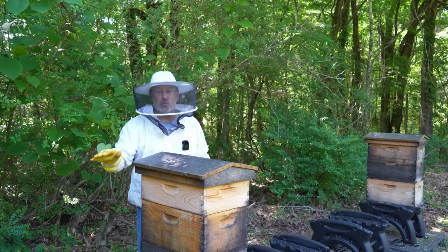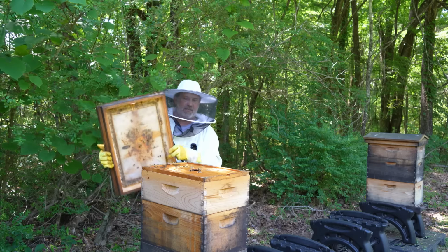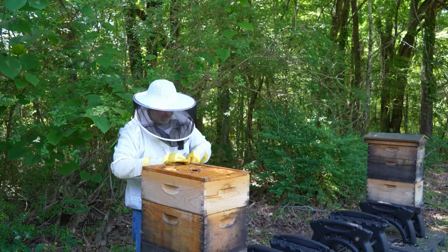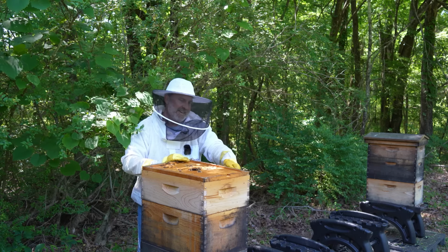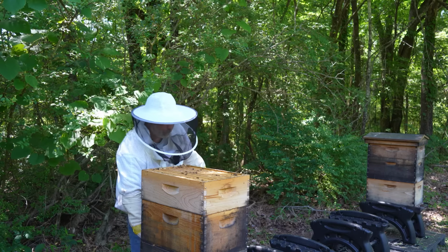Before we take care of our swarm over there, let's see how our honey supers are doing. That way I only gotta make one trip into the woods. All right, I see lots of bees. I wanna see lots of honey up here. Okay, I wanna see lots and lots of honey. I see lots and lots of bees, which is a good thing. Not gonna spend much time, not gonna check down below for a queen or anything. Just wanna see if we've got frames full of honey.